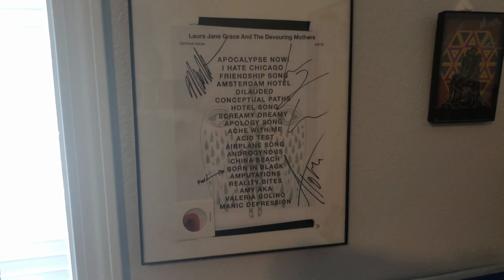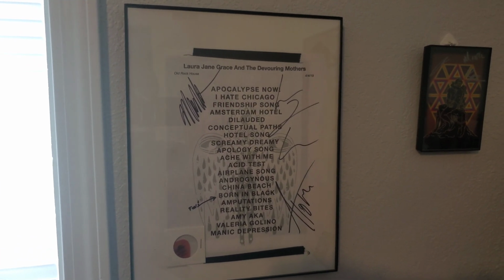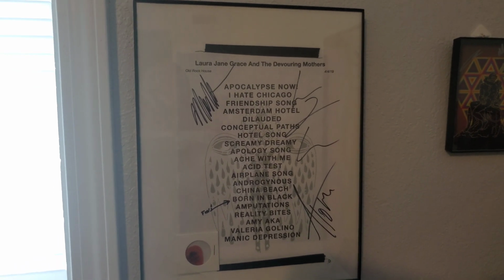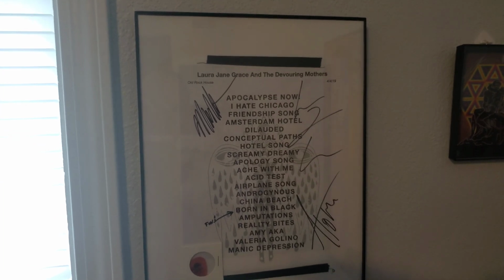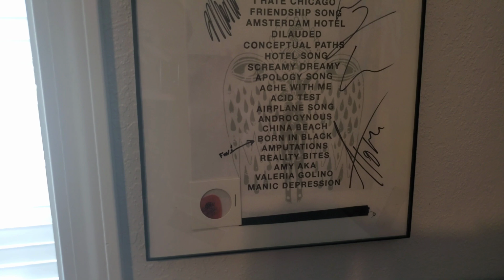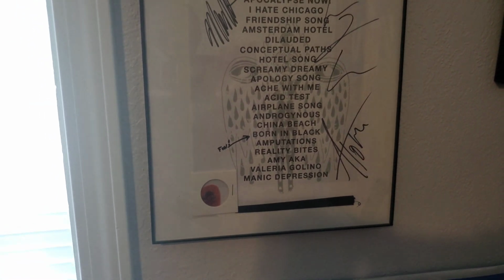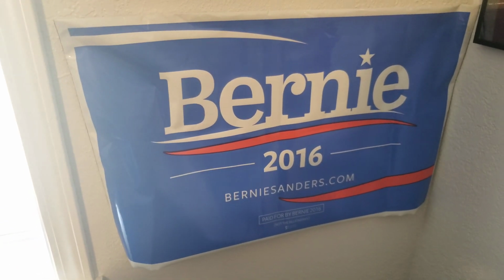And then the crown jewel of all of my media collection, a signed set list from the St. Louis show of the tour for Laura Jane Grace and the Devouring Mothers from April 2019. Got that signed by the members of the band. And then a guitar pick that came straight from Laura Jane Grace's pocket, which is really cool. And then a Bernie Sanders yard sign from 2016.